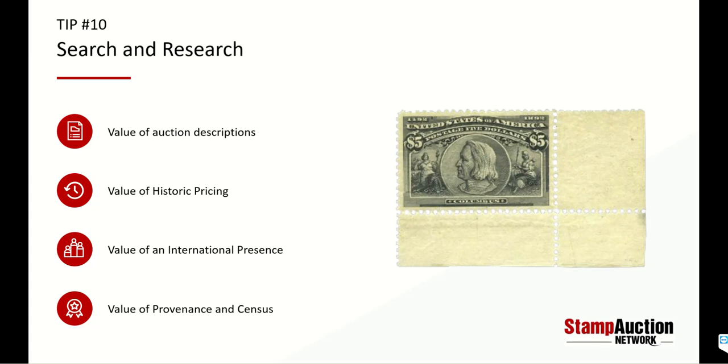Second, pricing. I really don't understand how some people can say with a straight face that it doesn't matter what it sold for before. They just want to buy it at the current price. Any reasonable person, I believe, should see that auctions are the place to buy stamps. That's the entire intent of this 10-part series, but also that having pricing information informs your bidding.